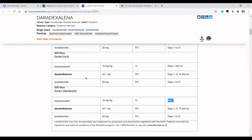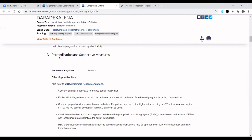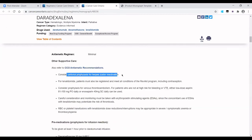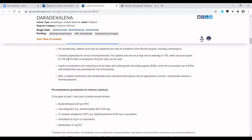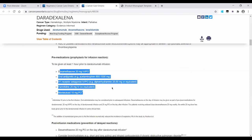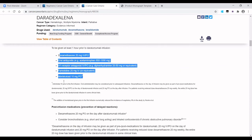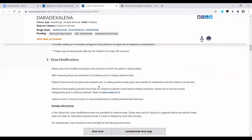And it shows you how the dex and the Revlimid are taken. It shows you how long the cycles are. It shows you what other drugs you should be on. So they're saying consider acyclovir for shingles prophylaxis. Consider aspirin to prevent blood clots. And so the doctors and the pharmacists at the hospital or the cancer clinic are using this as well to remind themselves as to what they should be prescribing. It's telling you that you should be splitting the dex, that you should be on Tylenol, that you should be on Benadryl, that you should be on Pepcid and Montelukast potentially to prevent those infusion-related reactions.